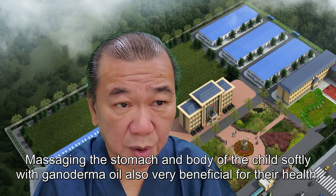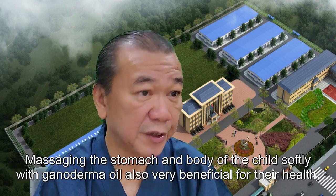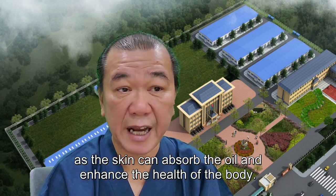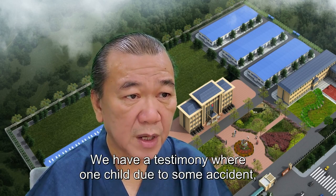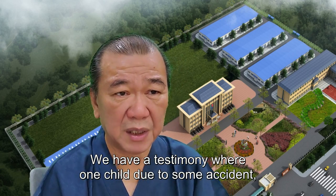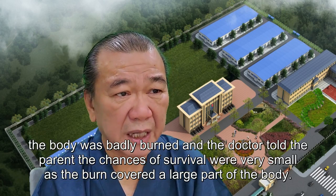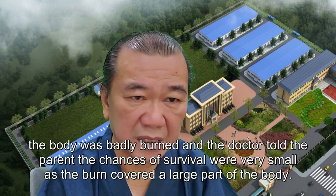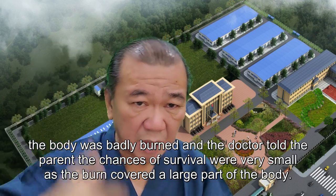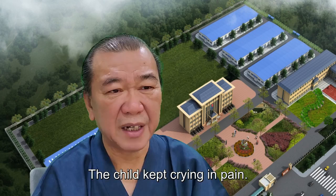Massaging the stomach and body of the child softly with ganoderma oil is also very beneficial for the health. The skin can absorb the oil and enhance the health of the body. We have a testimony where one child, due to some accident, the body was badly burnt and the doctor told the parent the chances of survival were very small and the burnt covered a large part of the body. The child kept crying in pain.